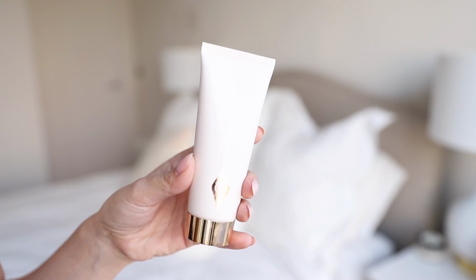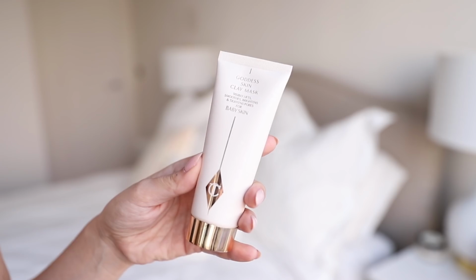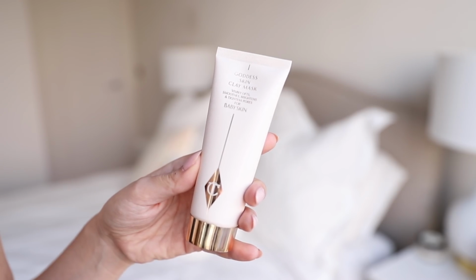This one I genuinely have seen a difference though, so I've been using this once a week pretty consistently and I love it. It says it visibly lifts, smooths, brightens and tightens pores for baby skin. I'm not sure if it does all of that, but I do feel like my skin is better every time I use it. It's a proper clay mask, which are my favorite kind. I don't really like invisible masks or anything like that. I like it when I see a proper mud mask going on, and I do feel like my skin is always much clearer and with a bit more of a glow after I use this.